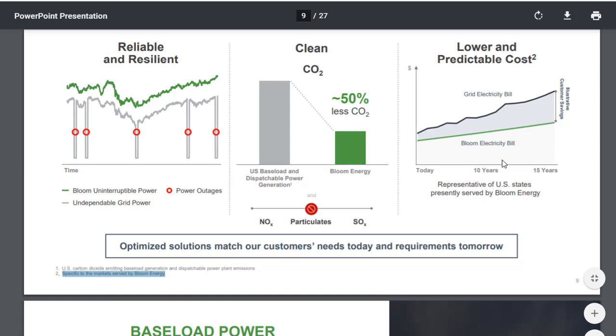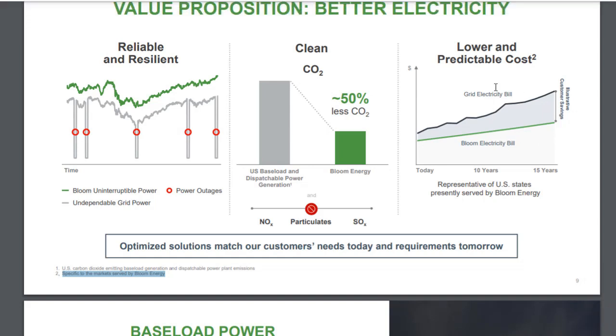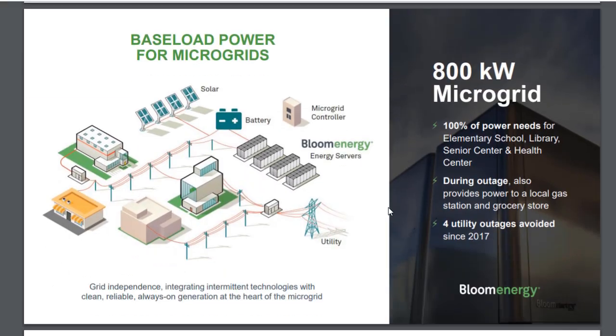So they're saying, yeah, in the markets we are selling at, where the grid electricity is very high, you can see we are cheaper. But overall, and in many of the countries where they're trying to sell the systems, where they have very cheap solar energy and wind energy, then this is absolutely an insane comparison. The grid electricity should be way below the Bloom electricity. But I guess that's how it is.